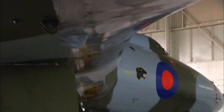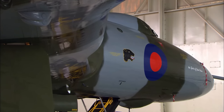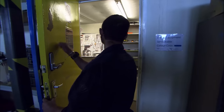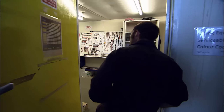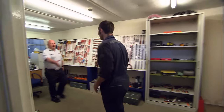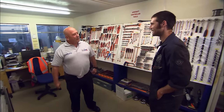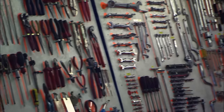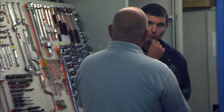There are 4 busy months of air displays to go before 558's final flight, and Guy starts work by reporting to his new boss. We've heard a lot about Taff. He's Welsh, isn't he? I should have known that. Kevin Taff Stone is 558's chief engineer. How you doing? All right, Taff. Good to meet you. I'm Guy. Pleased to meet you. So what's the plan then? This is the man responsible for keeping the Vulcan flying way past her sell-by date.